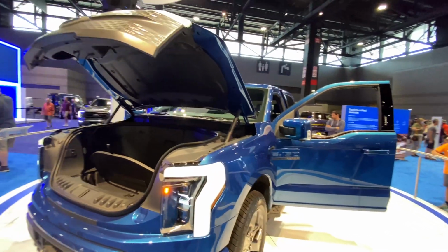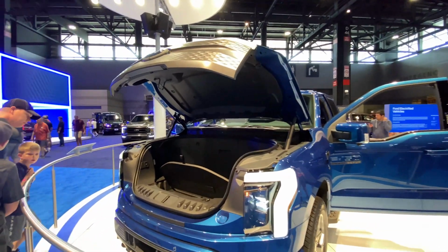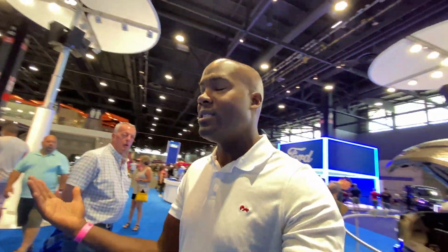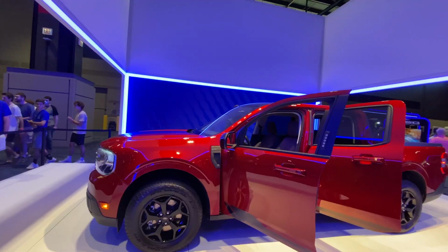One person passed and said, I thought it was going to be sportier. Other people say they don't like it. Some people like it. It's a mixed bag. The only Ford F-150 here that everyone unanimously does like, it seems, is the Ford F-150 Raptor. So we'll see. But that's your first look at it. My first look at it.